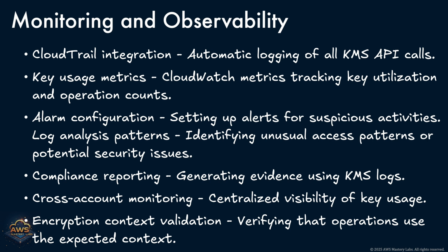To take monitoring a step further, you can configure CloudWatch alarms. These can alert you to things like sudden spikes in API calls, potential quota exhaustion, or unusual access from unfamiliar IAM users or services. These alarms act as an early warning system for suspicious or unexpected activity. When reviewing logs, look for patterns. Are certain keys being accessed more often than expected? Are API calls being made outside of normal business hours? These signs can help you spot potential security risks before they become bigger problems.